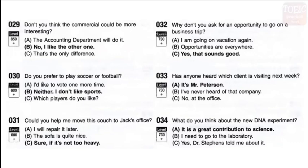Number 33. Has anyone heard which client is visiting next week? A. It's Mr. Peterson. B. I've never heard of that company. C. No, at the office.